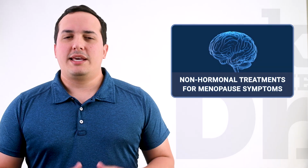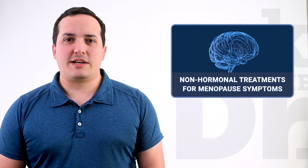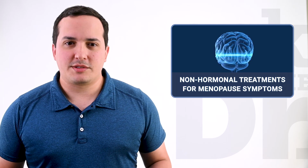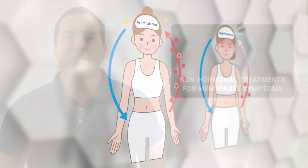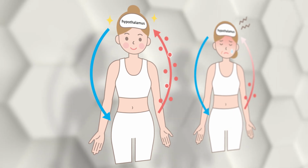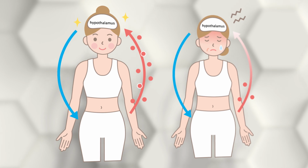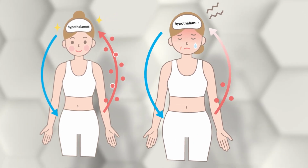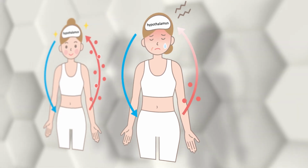The brain plays a key role in initiating hot flashes. The hypothalamus, a structure found in the brain, is the body's temperature center. Like a thermostat in your house, the hypothalamus regulates your body temperature. During a hot flash, the hypothalamus perceives excess warmth due to changes in hormone concentrations. In response, the brain attempts to cool you down by initiating a cascade of events that causes dilation of blood vessels and the characteristic flushing and feeling of intense heat.